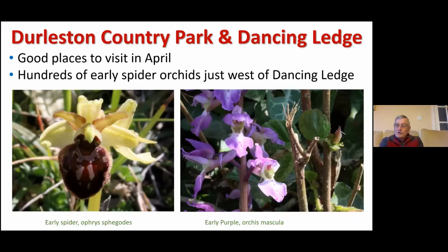So Durlston Country Park in Swanage is really good. And there are several kinds of orchids there in April. You might see 3 kinds, 2 of which are shown here, and the other one in the next slide. The great thing about Durlston is if you go to see the wardens, they will tell you exactly where the orchids are. So within 5 minutes, you can be looking at the orchids.